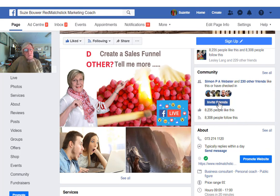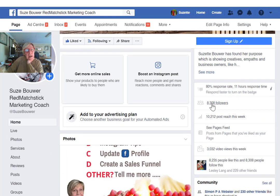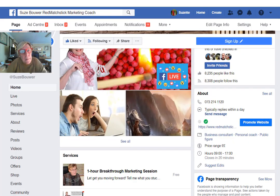Then you've got your community. We talk about inviting friends. It's a great temptation to invite friends. So you can see that I have got 231 friends out of 8,000 odd people. Not all your friends are prospective customers. They may refer you, but are not always your best customers. So again, exercise strategic intent with who you invite to like your page. When we go back to thinking about our earlier discussions about the algorithm, about levels of engagement, if you have an audience on your page that is not engaged, it is a bad reflection on your page.